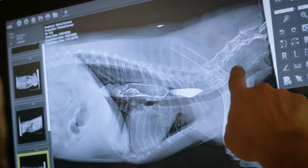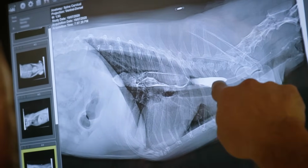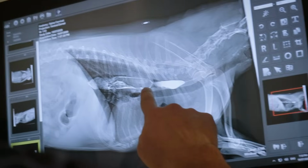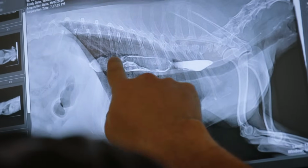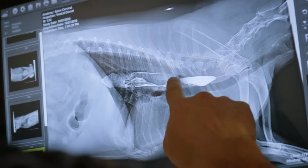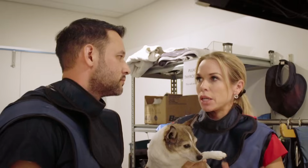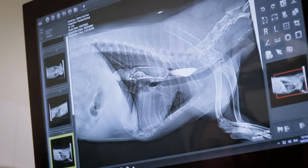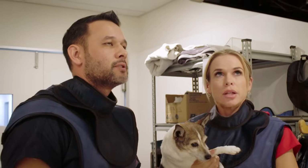Wow. Whoa, that is huge. There is definitely something there. How did that get down there? That's got to be like a big bit of bone that's stuck there. The dye has highlighted this monster piece of bone here. She was obviously coughing, trying to bring it up, but there's no way she would ever get that piece of bone up. That's not going to move by itself. Yeah, we've got to get that out quickly.